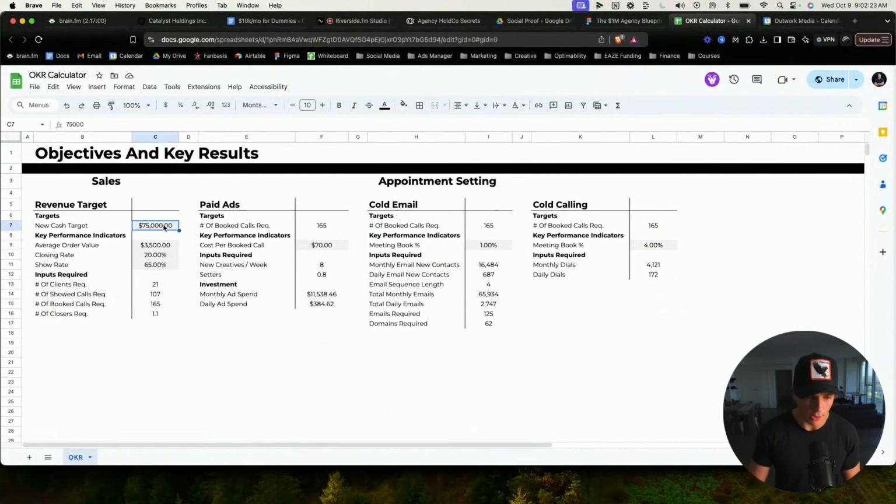So all you're going to have to do is come in here and just put how much money you want to make. You want to make 10K a month, 100K a month, $1 million a month, doesn't matter, because you're just going to put in that number here. And it's going to tell you the exact inputs that you need to do in order to hit that. So let's say you have the target of $100,000 a month, right?